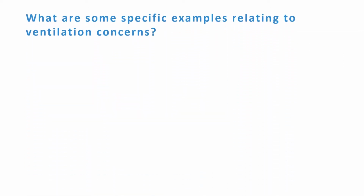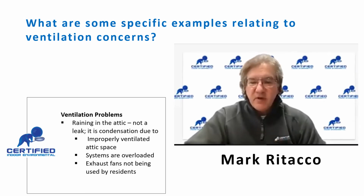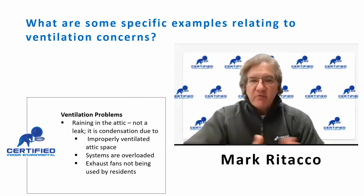Mark, what are some specific examples relating to ventilation concerns? One of the things we're really seeing right now is a lot of roofing contractors being called out because they think they have roof leaks. When they get up into the attic, there's no roof leak. It is strictly a condensation issue. They're seeing that more this year than they've ever seen, and again, it's because we're overloading these units. So our roofing contractor partners are calling us out to look at the whole ventilation system, not just the attic situation, but the ventilation system inside the unit.